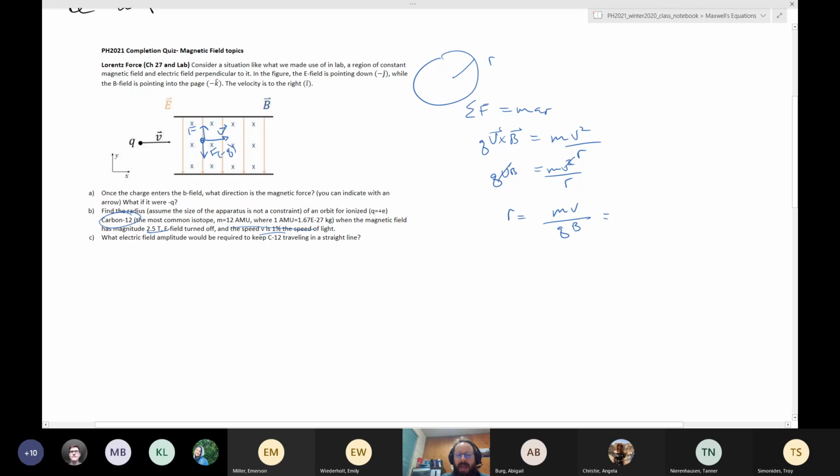And then we could put in our numbers. So the mass is going to be 12 AMU, where an AMU is basically essentially the mass of a proton. And then the velocity would be 0.01 times the speed of light, 3 times 10 to the 8th. And then the charge, well, it has a charge of +1, the charge of the electron, because it's just been ionized once. So you know that's 1.602 times 10 to the minus 19. And then the magnetic field was 2.5 Tesla.